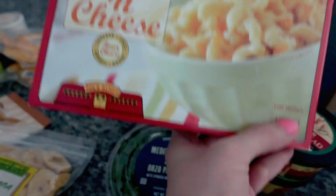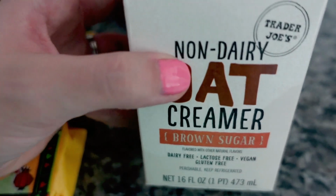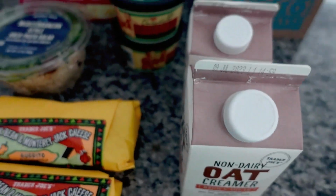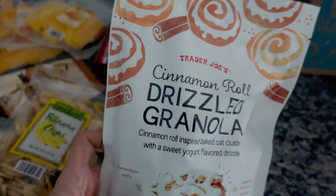Some of their mac and cheese as well. And then this non-dairy oat brown sugar creamer. I've heard that this is really good, and I love oat creamer, and so this will just sit in the fridge till we get back. So I'm going to put these away real quick, and then I'll show you the rest of what we got. This actually is not for the trip. I'm going to keep this here.